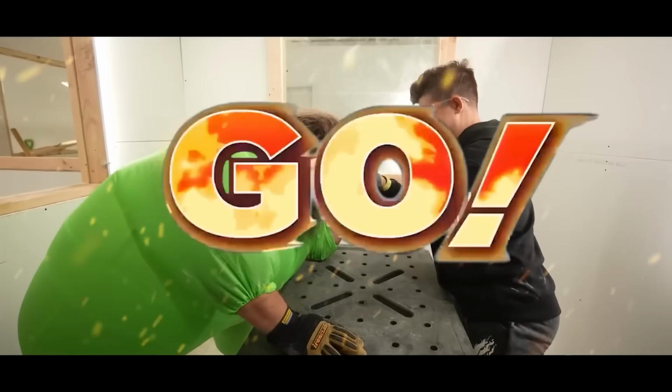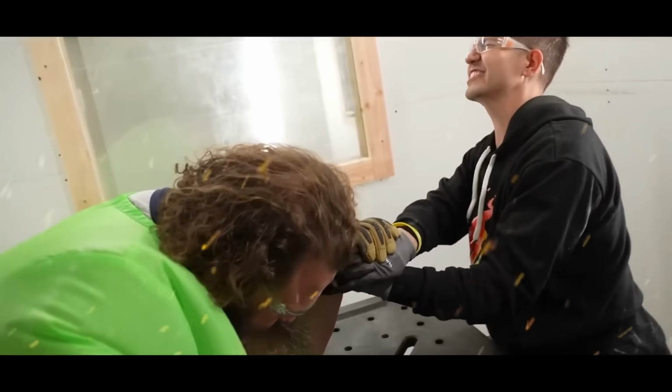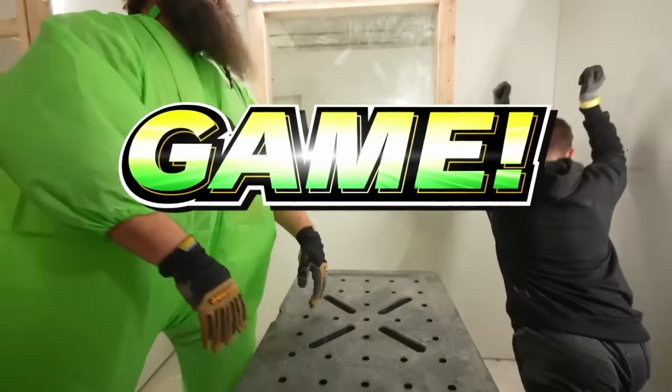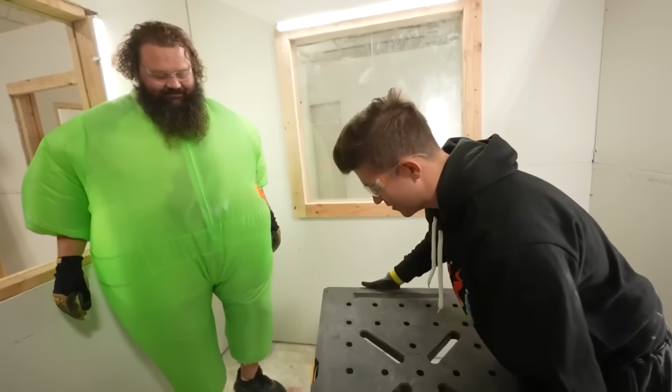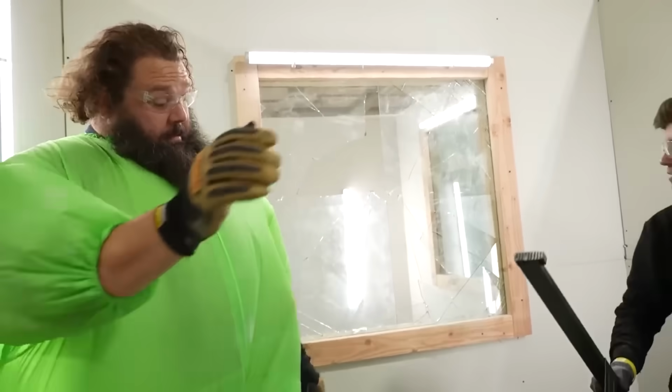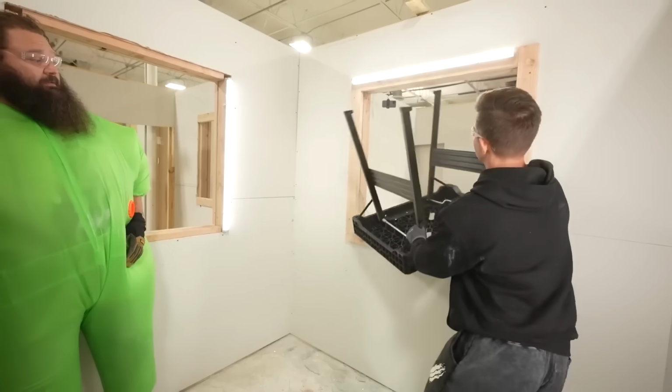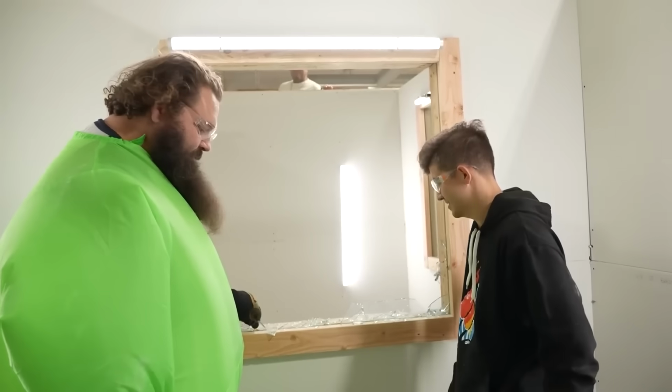3, 2, 1. Oh! No! Bro, this is so... All right, well, first of all, we should probably get rid of this table, huh? That was supposed to be stronger than that.